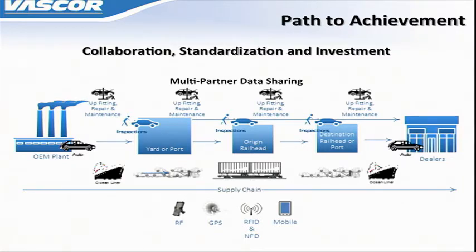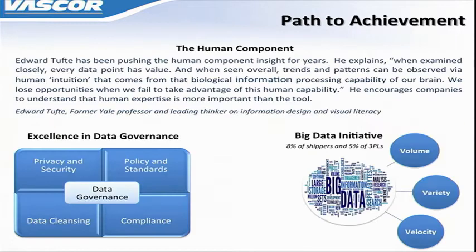So we need to work on multi-partner data sharing and understanding what the standards are and how to really build a platform so that we can see information across all tiers of the supply chain. You also need excellence in data governance. The data that we are handling in the finished vehicle supply chain must be secure.